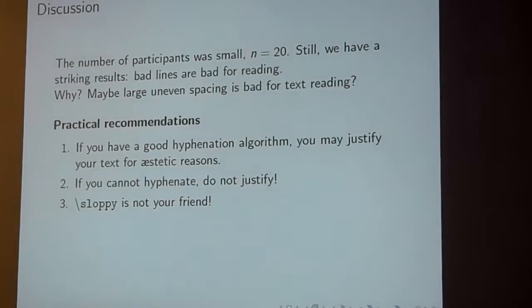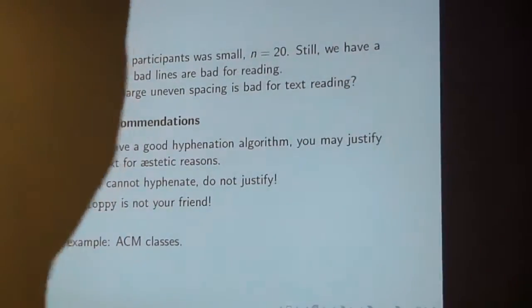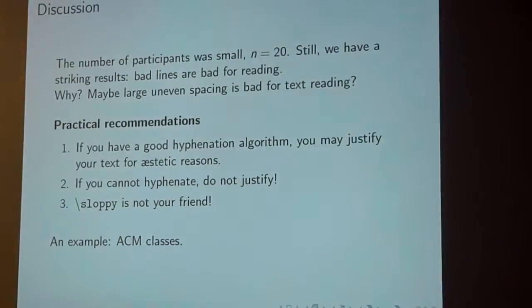And here I want to finish with a little bit of my personal anecdote. As some of you know, I did some of my biggest assignments so far. I redesigned all the templates and all the styles for the Association for Computing Machinery.